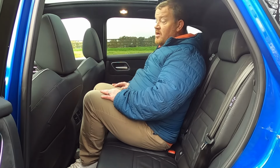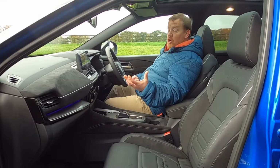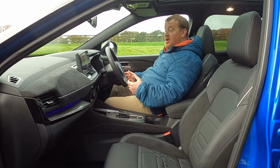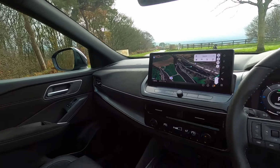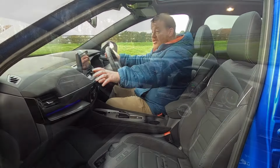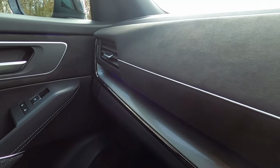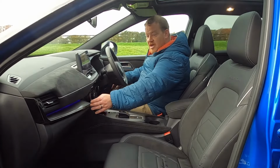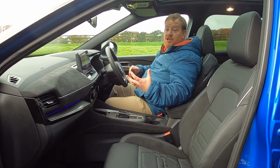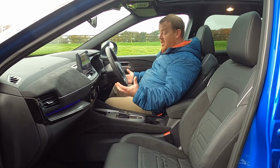So let's hop in the front and see what the interior is like there. Up in the front, just as in the rear, it's business as usual. It's a very premium looking interior, and across the dash, main touching points, we have soft materials and covered in this Alcantara and fake carbon fibre with a bit of chrome trim, and with the addition of the ambient lighting, it just looks fantastic in here.